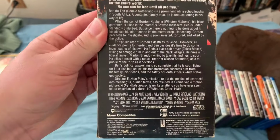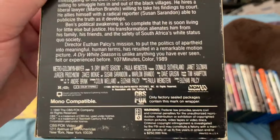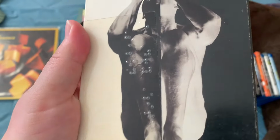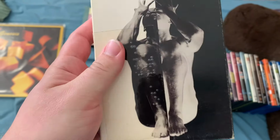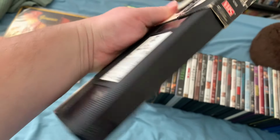I've never heard of this movie until I found this tape, but it looks pretty interesting, so I decided to pick it up. And this is actually an MGM movie that was released on VHS by CBS Fox Video. And on here in the front, it's got this sticker, which I believe has the movie's title written in Braille. No print date.